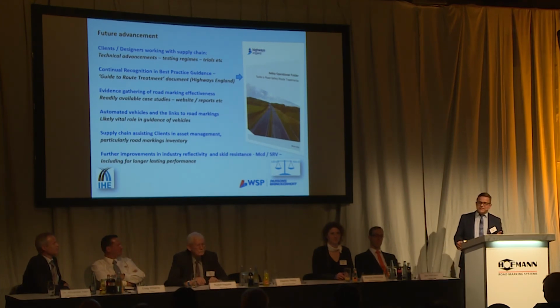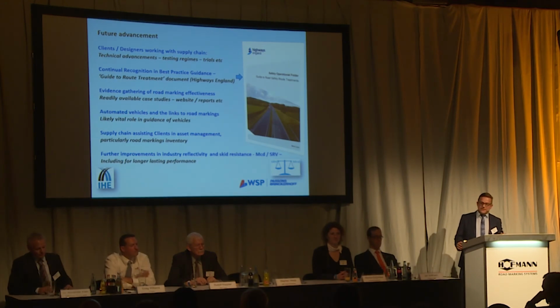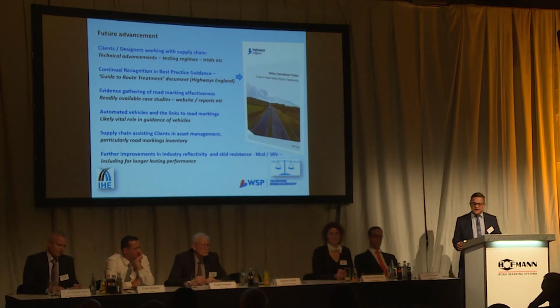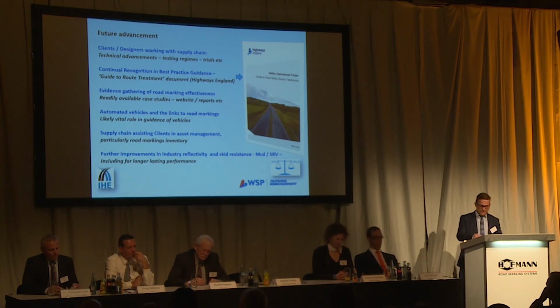I mentioned the evidence. Any evidence which the supply chain can get in terms of the performance of road markings would be great. And also, the supply chain helping the clients manage their assets, so recording where enhanced materials have gone down. And then the final challenge, which we all know, and it's been there for many years, we all want improved reflectivity at the same time as improved skid resistance.